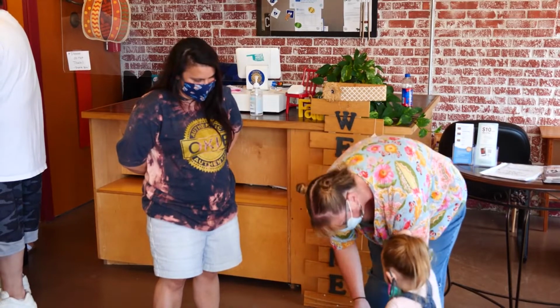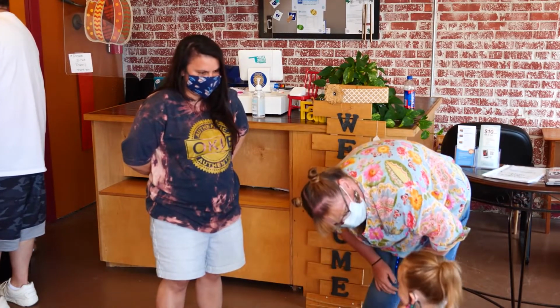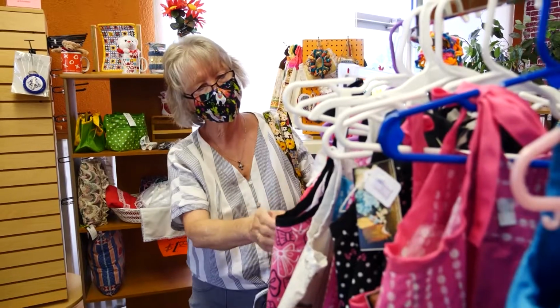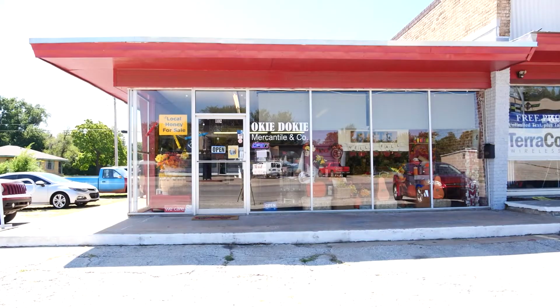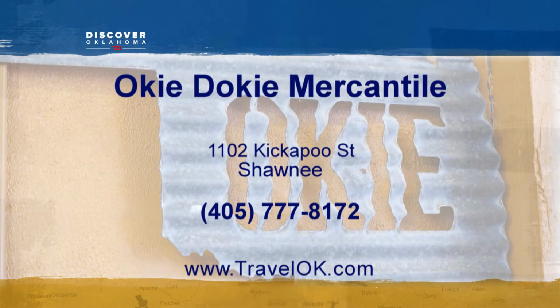A standout at this store is local people just helping local people. It's just us helping each other. We're all taking care of each other. People helping other people. We've had a great support of people, but they're very happy to see something like that here in Shawnee, especially. You'll find the Okie Dokie Mercantile at 1102 North Kickapoo in Shawnee. They're open 10:30 to 5 Monday through Friday.